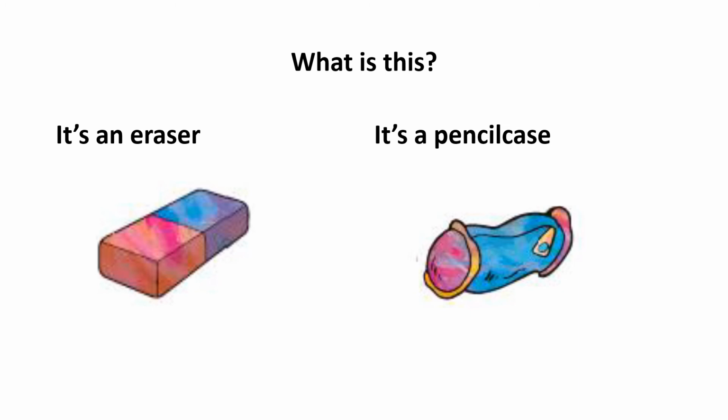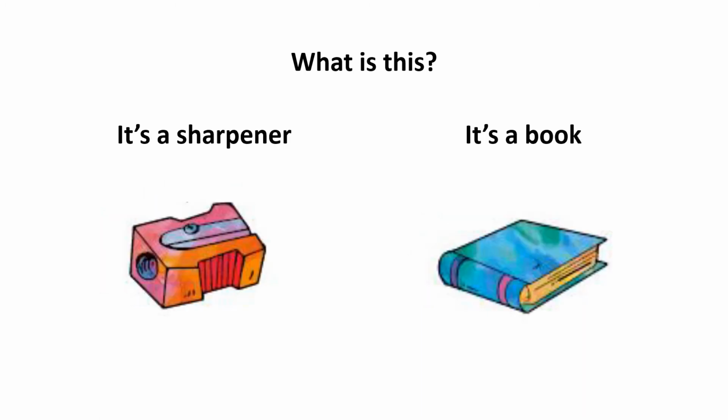What is this? ¿Qué es esto? It's an eraser. What is this? It's a pencil case. What is this? It's a sharpener. What is this? It's a book.